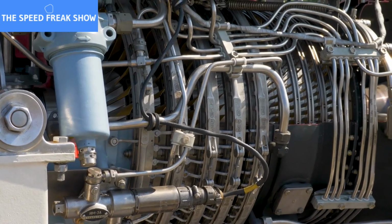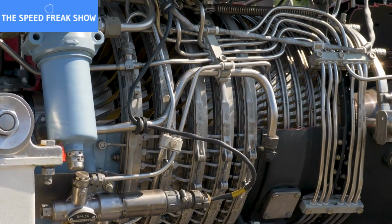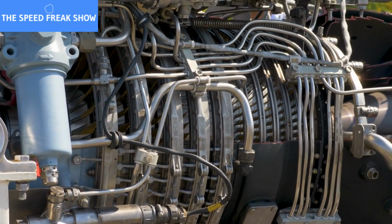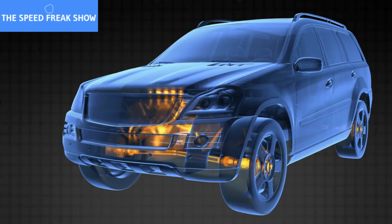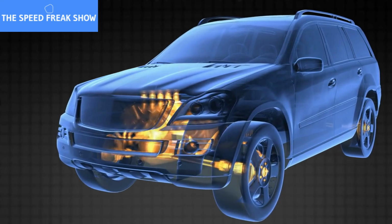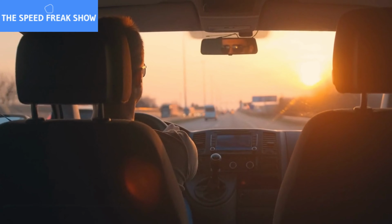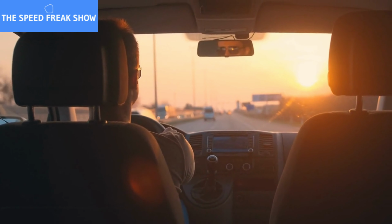The 2023 Civic is powered by a 2.0-liter 4-cylinder engine that produces 158 horsepower and 138 pound-feet of torque. The engine is paired with a continuously variable transmission, CVT. The Civic is not the fastest car on the market, but it's still plenty peppy for everyday driving.